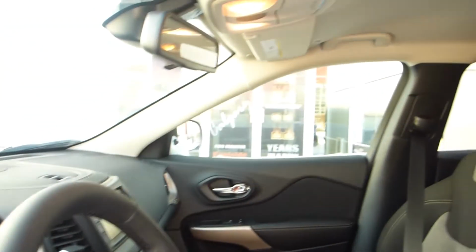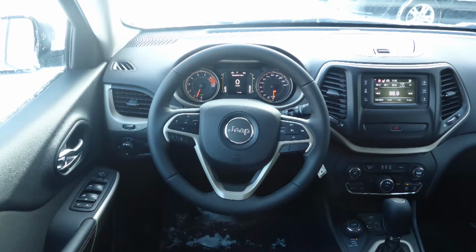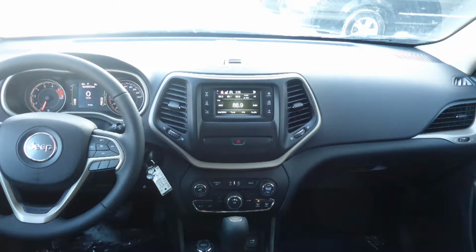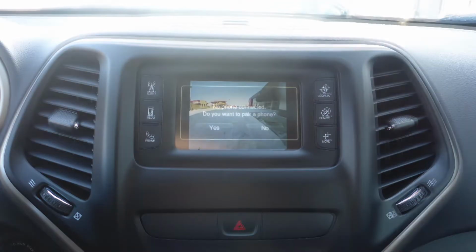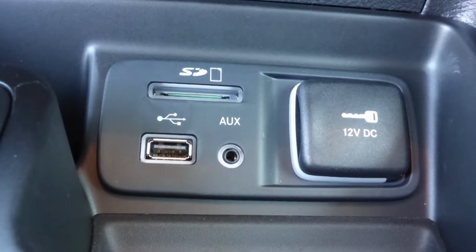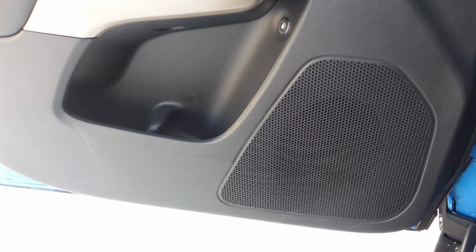Aside from your standard features, this vehicle includes a remote start system, steering wheel mounted audio controls with cruise control, a touchscreen media center with AM and FM radio, Sirius satellite radio, Uconnect voice command with Bluetooth, a rear backup camera, an MP3 input jack, a USB port, a 12-volt power outlet, and 6 speakers.